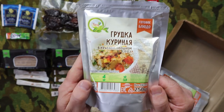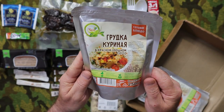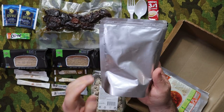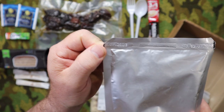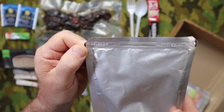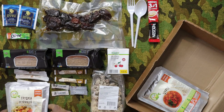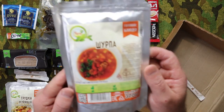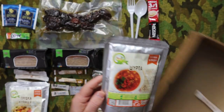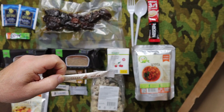And next up we have one of our mains. This will be the chicken breasts in tomato sauce. 250 grams served there, nice gusseted base. And as you can see on there, it has a date of manufacture, which is the 3rd of July, 2021. And we have another main, and this will be our soup with beef. And we have 1 more sugar, that makes 4.